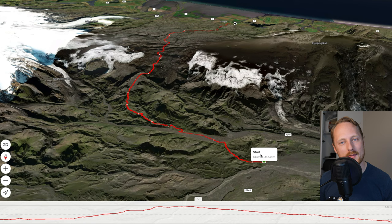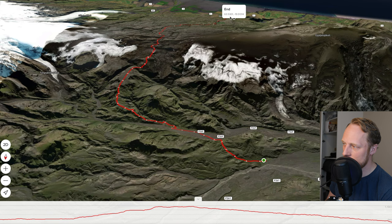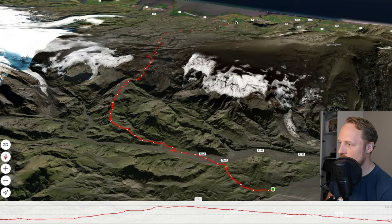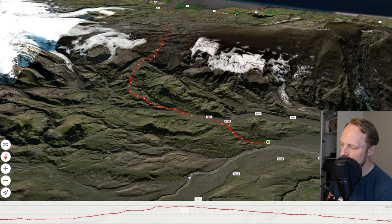So our starting point for this hike was in Thórsmörk, which by the way is Icelandic for the ground of Thor, and we hiked towards Skógar, which is the end of the Fimmvorduhals trail. So you can hike this trail in both directions. We saw some people hiking from Skógar that we met on the way, but if you're hiking the Laugavegur trail, it ends in Thórsmörk. So that was the perfect starting point for us, seeing as we just completed that trail.